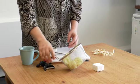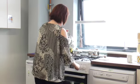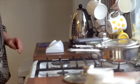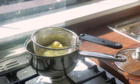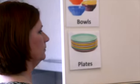Using a cooking basket helps you to transfer food easily. You can set the kitchen timer to let you know when the food is cooked. When your food is cooked, simply lift the basket out of the pan, leaving the hot water to cool safely. Cupboard labels can remind you where things are.